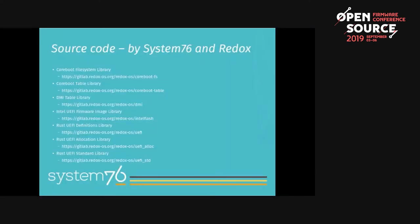Now, a lot of this work has been done under my alter ego as well. I am the maintainer and BDFL of Redox OS, which is a Rust operating system. We have a microkernel. All of the drivers are written in user space and in Rust. And what I wanted for Redox was very similar to what we wanted at System76.